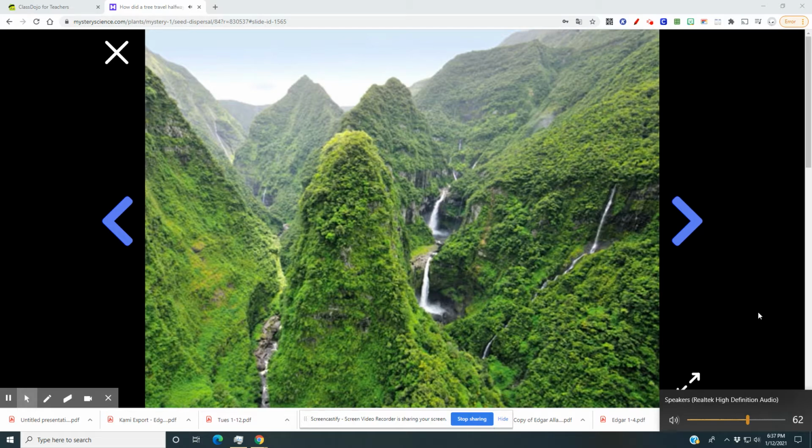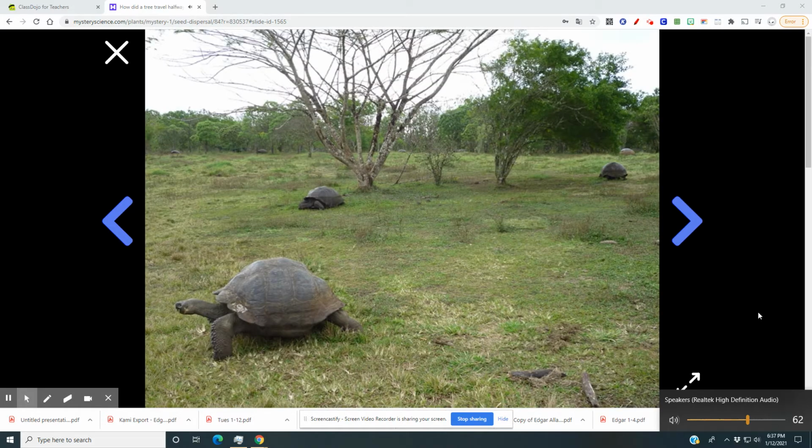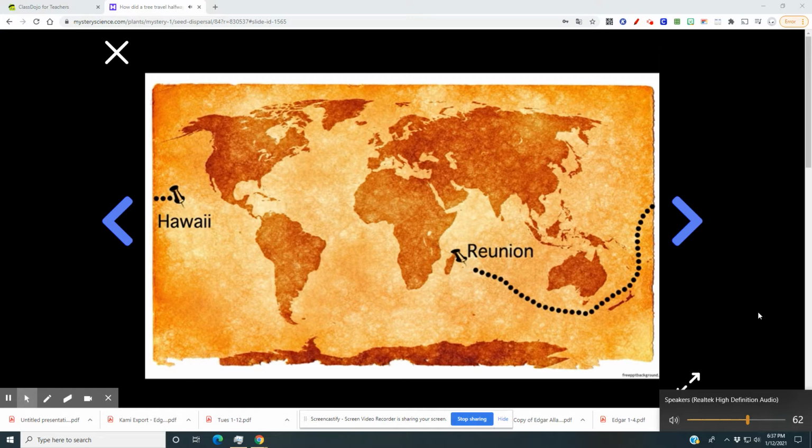There were animals he'd never seen before, like this, today called a panther chameleon, or these giant tortoises. Even the flowers and bushes were totally new. There was nothing quite like these in Hawaii. This island that these are on is known today as Reunion Island. You can find it here on the map, in the Indian Ocean, about 1,000 miles off the coast of Africa.